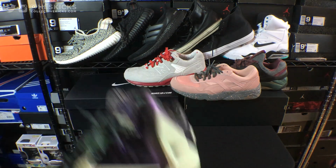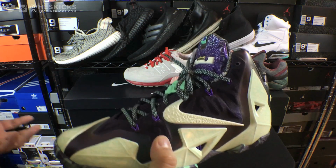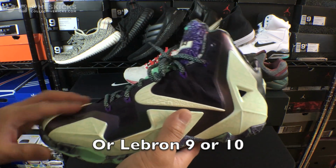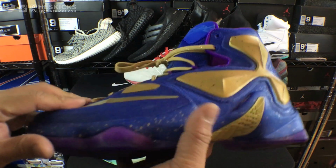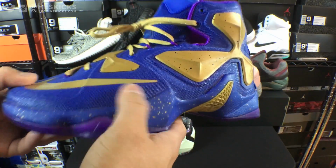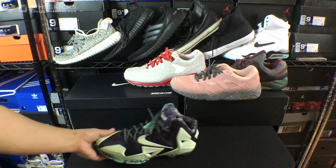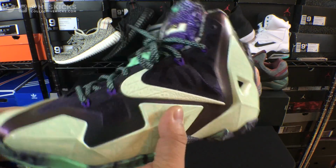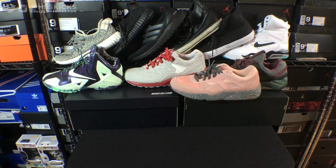All right, so the number 6 spot on the list would go to the LeBron 11 for me. You could also replace it with the LeBron 12 or the 13 because of the kind of upper materials, which you could see from these ones that I Nike ID'd. It's more weather resistant because of the way the material is. These ones have so much Posite material on them that they do really well in Oregon where it rains a lot. So that one is my number 6 spot.